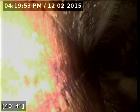Okay, let the line drain out so we have a better look at things here. There is some root intrusion here at 38 feet. It's currently not blocking the line. I'll try and locate that here at the end to find out where it's at exactly. And we're back into terracotta pipe here.